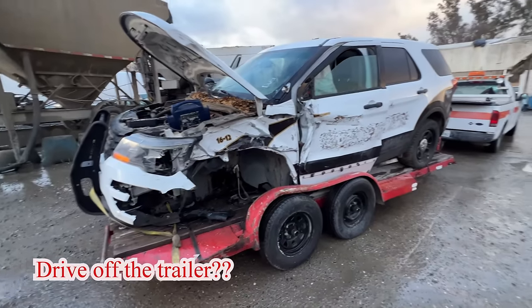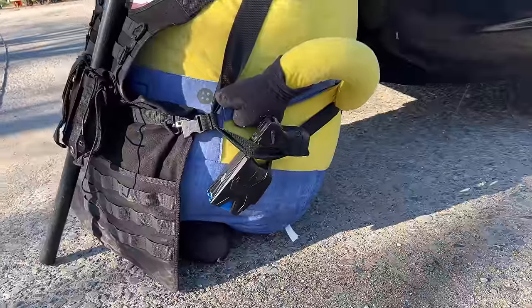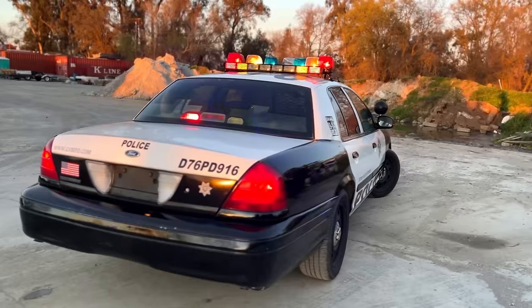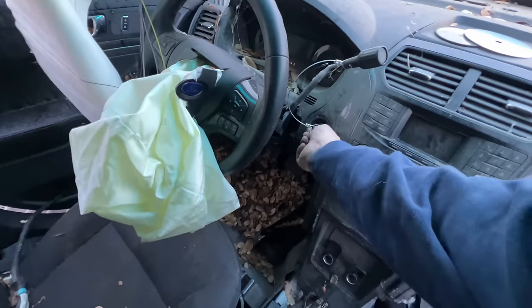Can I take off this trailer? So Funny Man's gonna be doing some police patrolling today. Since I ended up firing all my other security boys, we need a real man around here to do the job. All right, let's turn this off.